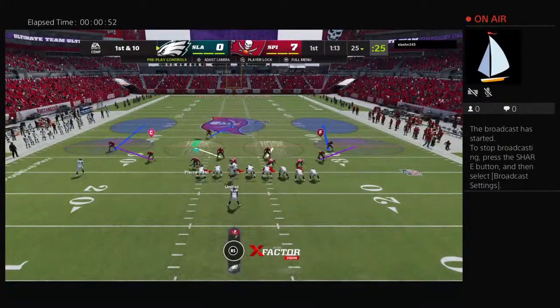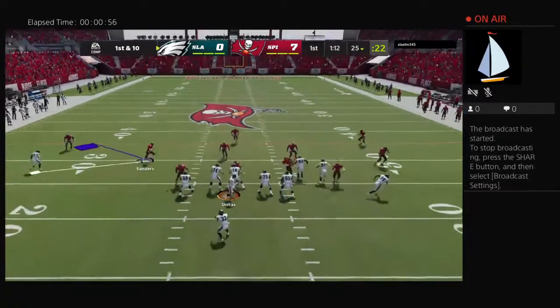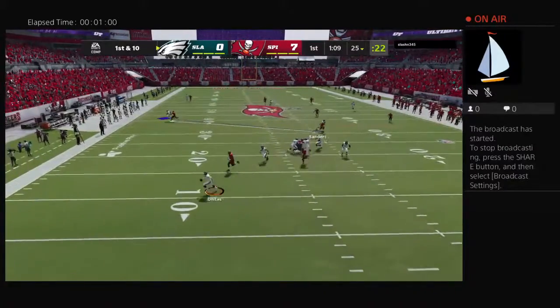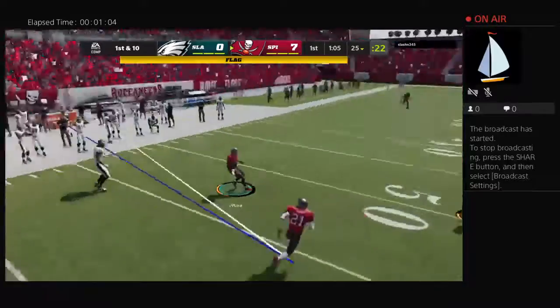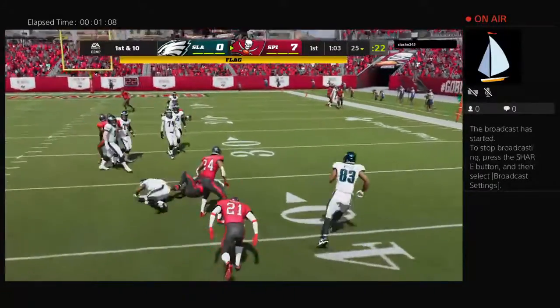First and 10, and kind of tipping their hand at running the ball. 3 tight ends are out there. Looking to throw, Unitas. Dancing to his left. Oh, you saw that one coming. It's intercepted. Thrown back across his body.